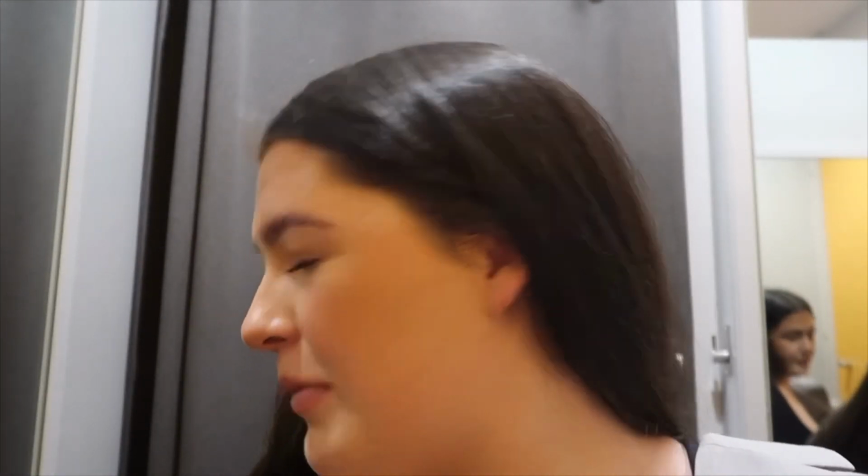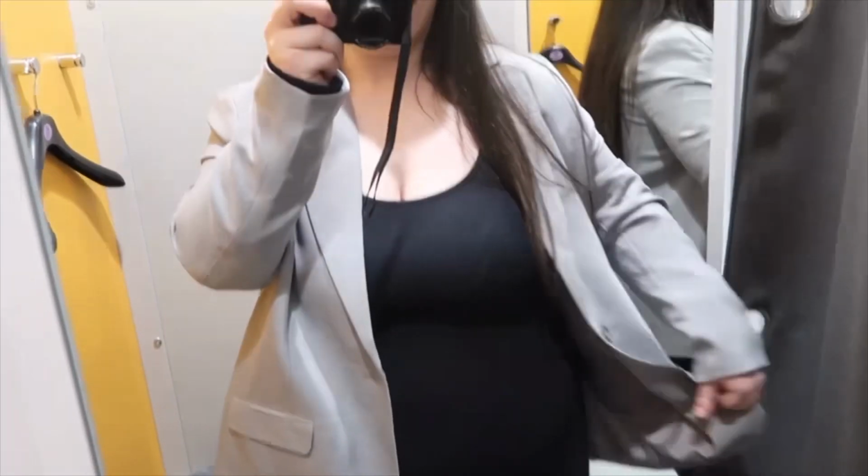Right, we're in Primark. We're in Primark. I'm just in the changing rooms. I've been wanting a blazer for ages, but don't you think they're too expensive? So anyway, I've gone with this one. This is like £22, the one I think I'm gonna get. I got a bigger one to be a bit more roomy for my mum tummy, but what can you do?